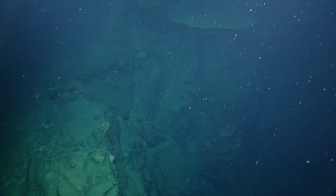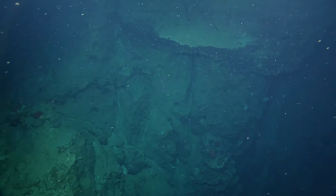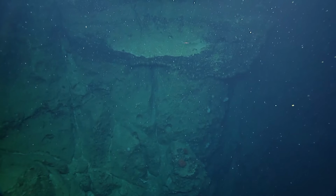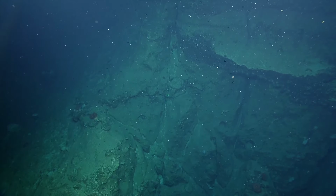Gosh. Two more steps. 530 meters. This is the shallowest we've been, isn't it? Yes. We have another hour and 20. Oh. Yeah. Okay. Which is awesome, because it's cool. You bet.